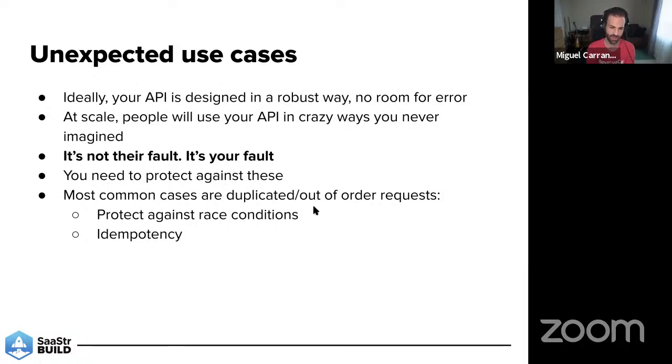So the most common scenarios that we've seen were duplicated requests or out-of-order requests. A simple example would be trying to make a purchase before the user exists or before the SDK is initialized. So you really need to be protected against these cases. Some things that we did were trying to protect against all the race conditions and trying to make our API idempotent, which is a fancy term for saying that if you get the same request multiple times, the result should be the same without any weird duplication or anything like that.